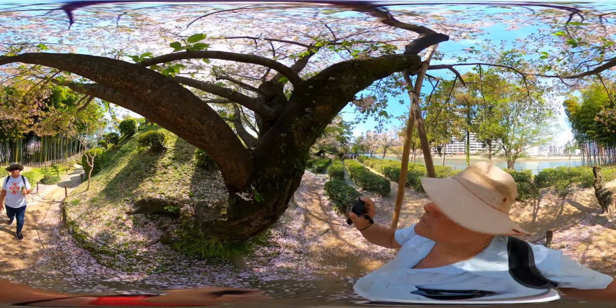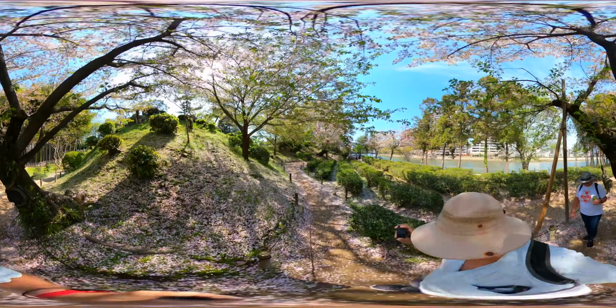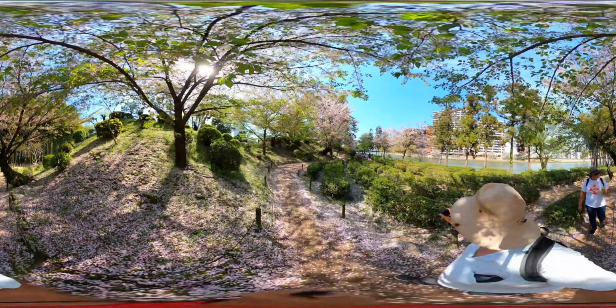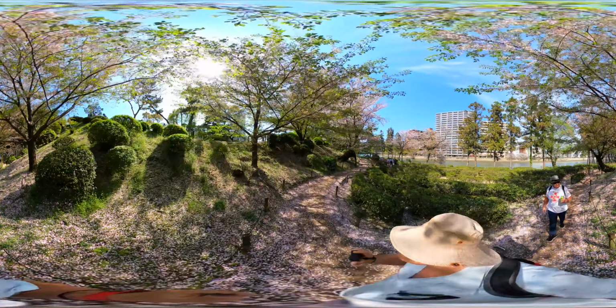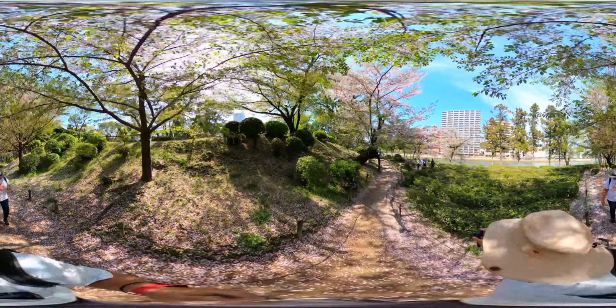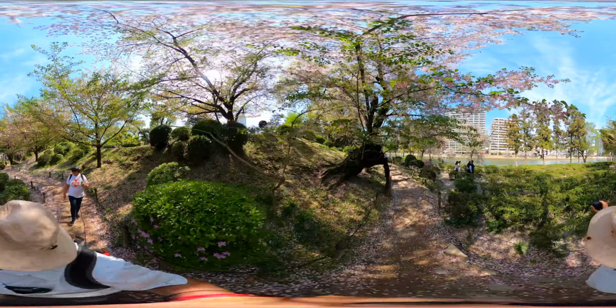Oh, this is a cherry tree. And those are cherry blossoms growing out of the trunk and growing all over the ground. And this is a maze, but it's an easy maze. Here's a river.